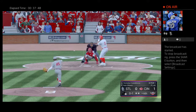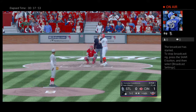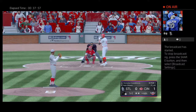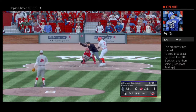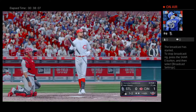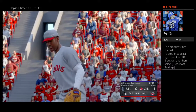Comes set with the 0-1. Both teams with just 2 hits apiece thus far. And he takes a called strike 2. Look at the radar gun on that slider. Off-speed pitch, 91 miles an hour. That's just pure filth.